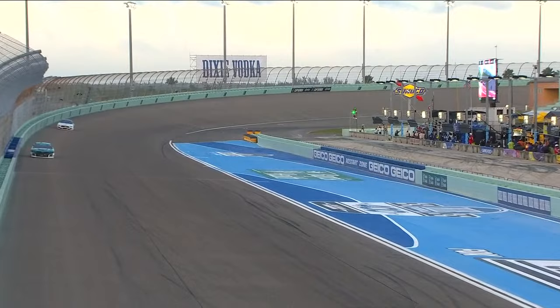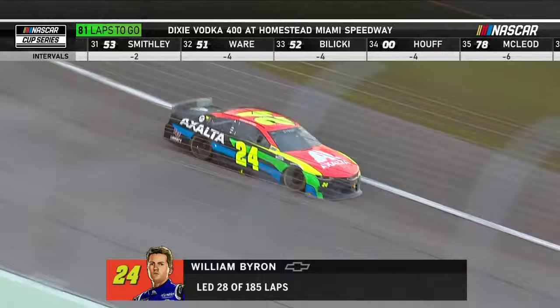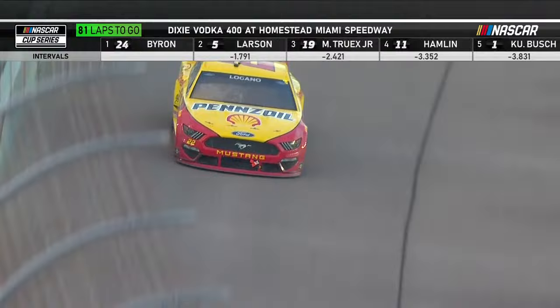82 laps to go in the Dixie Vodka 400 on Fox, and William Byron is legging it out. He's opened up his lead to a second and a half over Kyle Larson. Now, some drivers that were a big part of this show earlier have fallen out of the top 20, beginning with our Stage 1 winner, Chris Buescher. He and Matt DiBenedetto are back there 22nd and 23rd. And Joey Logano, who started on the front row, is back in 25th, right behind Chase Elliott.